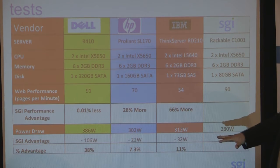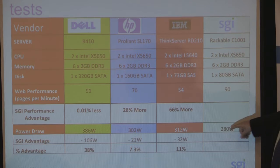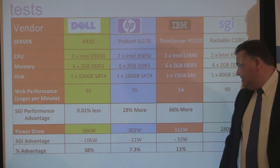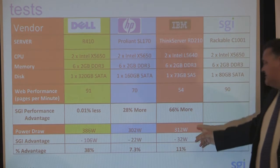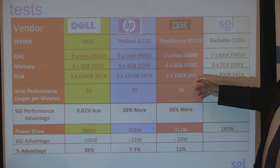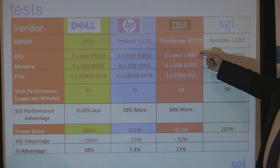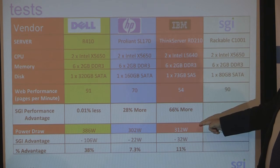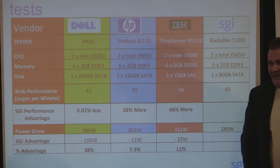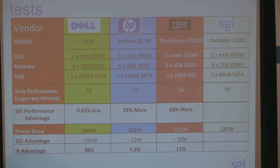The big difference you'll notice is in power. Our server came in at 280 watts of power. The Dell box, on the same workload, was over 100 watts more power. HP was 22 watts more, IBM 32 watts more. This is a particularly bad box, by the way, because it is using lower voltage CPUs and is still using more power than our box. So it's a bit of a dog, in my opinion. But just to give you a view on what that really means.